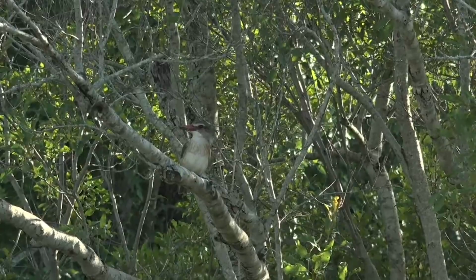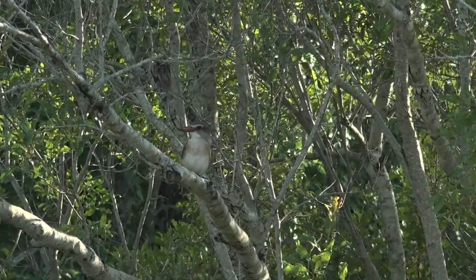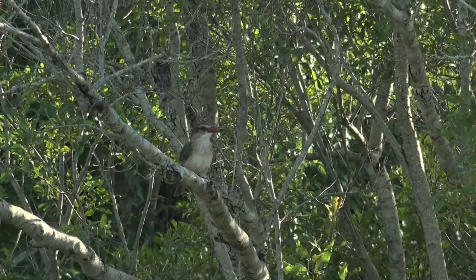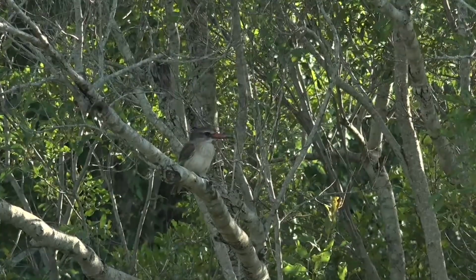We've been seeing a lot of woodlands kingfishers of late, but they of course will be leaving soon. And it's strange to me that when the woodlands come back, the brown-hooded seem to disappear. And then once the woodlands have gone, we'll be seeing lots more brown-hooded. But the woodlands are slightly bigger, and I think just dominate the brown-hooded, so maybe push them into a slightly different habitat.